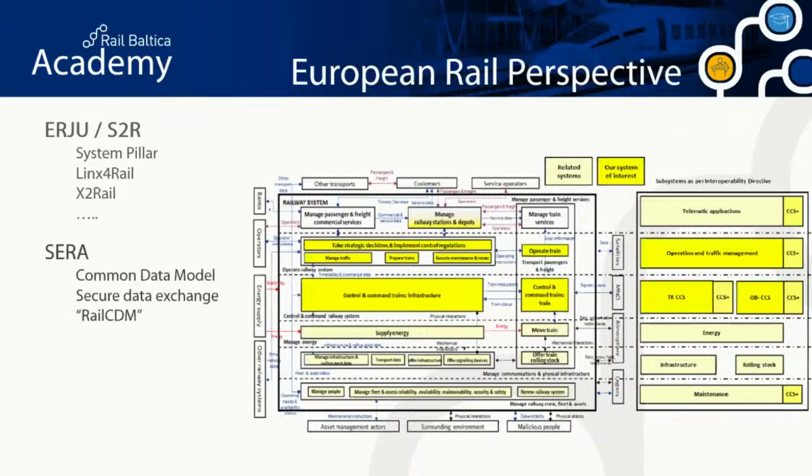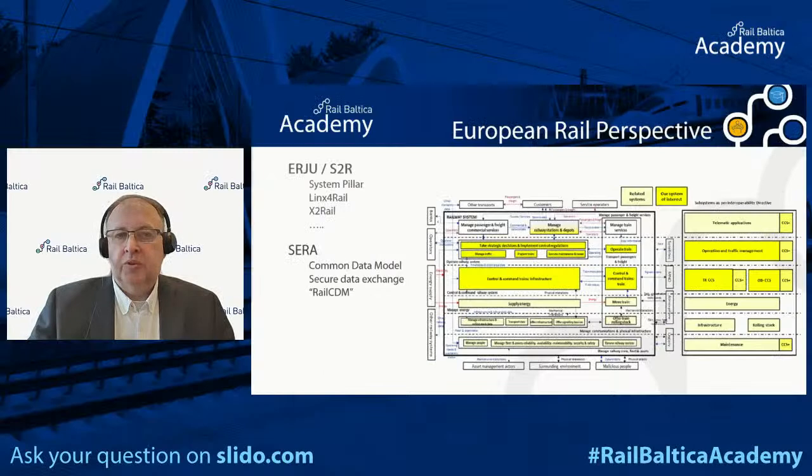That ultimately is aiming to lead towards the single European railway area, which is analogous to the single European sky. And the intent is to have a common data model that railways can use with secure data exchange between railways, particularly for cross-border, and an approach based on a concept known as rail CDM. So that CDM has emerged from the aviation sector with collaborative data management.